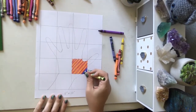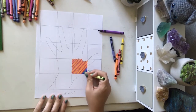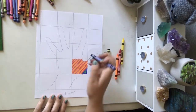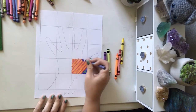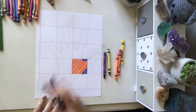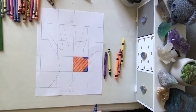I might do a little triangle right here with a couple different colors. And over here, this is a really small piece, so I might just color this piece in completely blue. So there is my first grid piece.